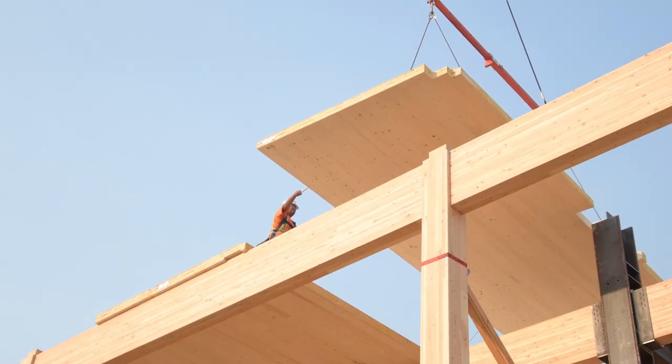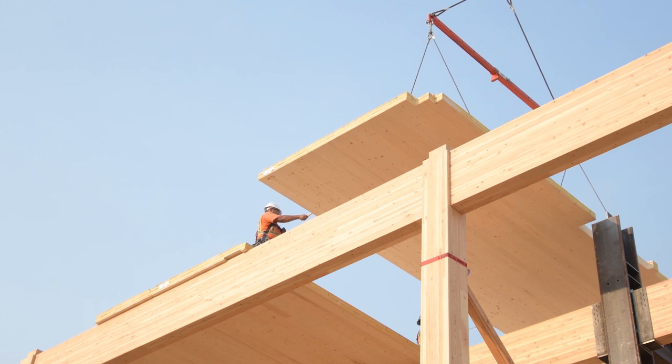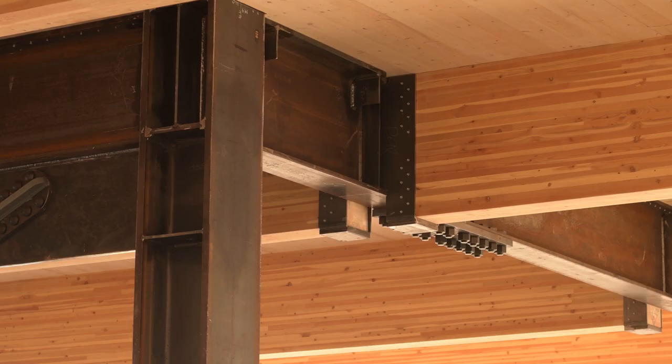The structure itself actually only took 15 weeks to erect. This mass timber portion of the structure was completed in 12 weeks. We had an additional 3 weeks due to the structural steel lateral frame. So for some of the upcoming projects where we can get to an all wood solution, including the lateral system, we think that further improvements can happen relative to schedule.